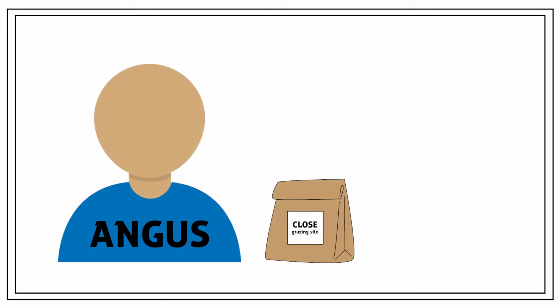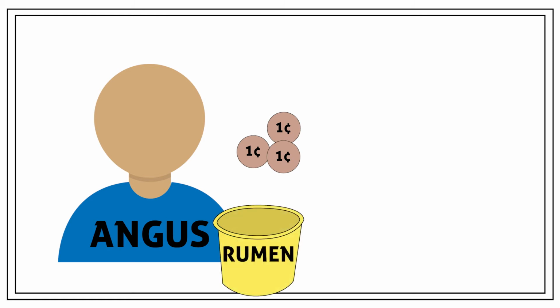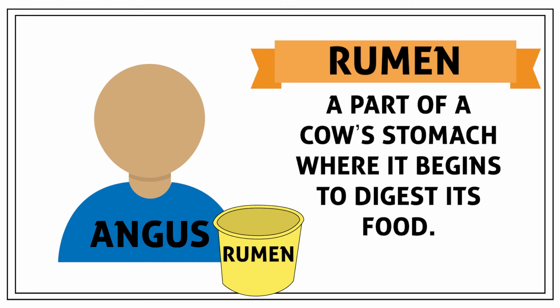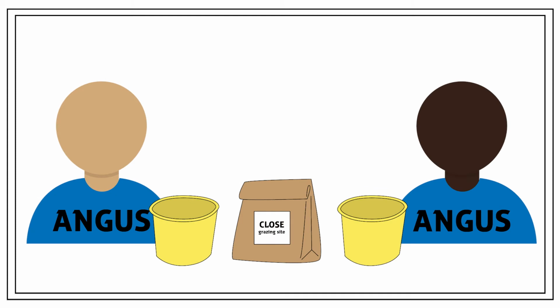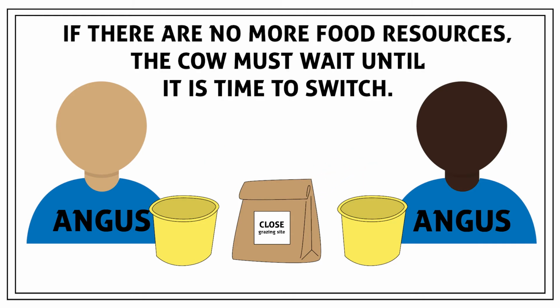When you visit a site, reach into the bag without looking and collect the correct number of food resources if there's enough food at the site. Some may be empty. Eat your food by putting them in your rumen. A rumen is a part of a cow's stomach where it begins to digest its food. If there are 2 or more cows at a grazing site, they must take turns getting food resources. If there are no more food resources at a grazing site, the cow must wait until it's time to switch.